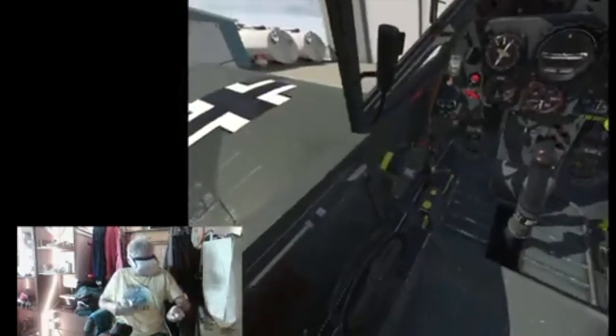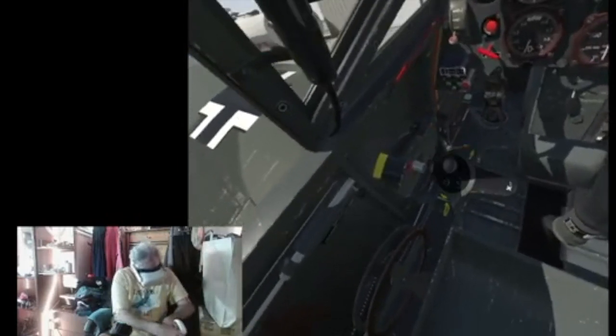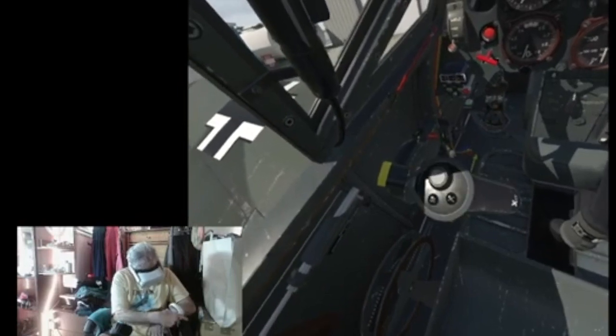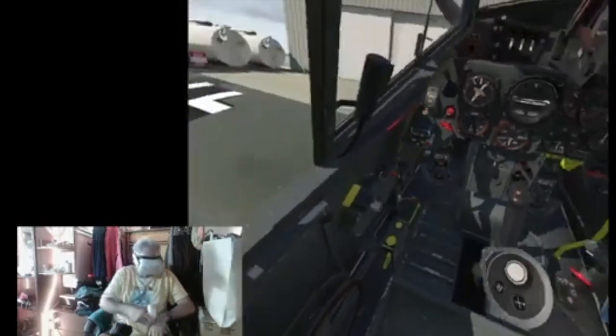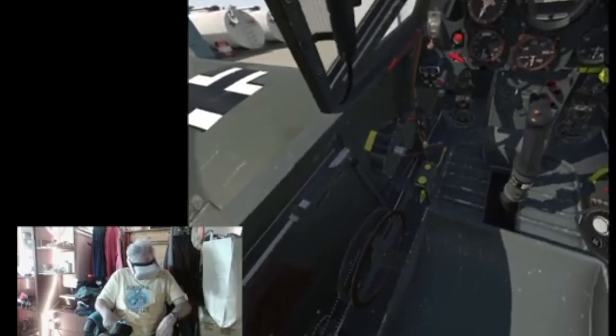Normally we have a red mixture lever, which that isn't it. I don't think that's it. Could be. I'm not sure what that is. I would have thought it was the mixture, but it's not.